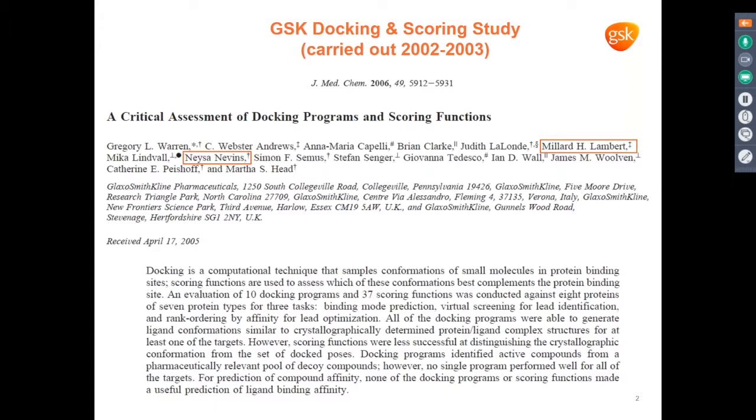So let me just tell you from a GSK perspective. Back in the early 2000s, there were a lot of companies and academics publishing claims like, we have the greatest docking software, we have the greatest scoring functions. In fact, the method that works best is to use all the latest scoring functions together and come up with a consensus score. Then our senior management said, you can't have all these software packages, you have to make a decision. And we were given permission to do an internal docking evaluation.